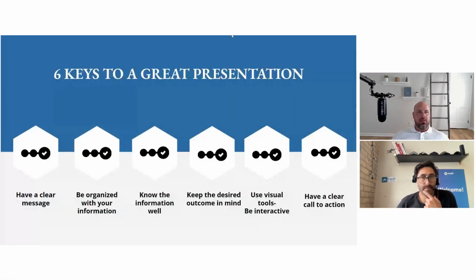All right. So these are six keys to a great presentation. The first one is you have to have a clear message. If they don't know exactly what you're trying to convey to them, it's going to confuse them, and it's a disaster. The second, you have to be organized with your information. You can't start talking about the installation or the materials and then jump to some other unrelated subject. It has to be organized all the way through. You also need to know the information very well. If you don't, they're going to feel it. You're going to stumble through your presentation, and it's going to be really awkward for everybody.